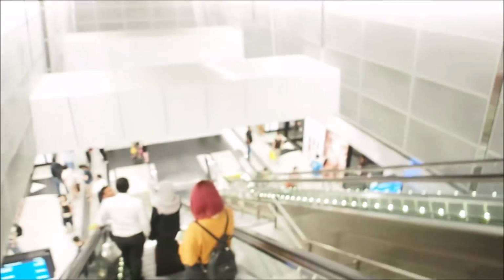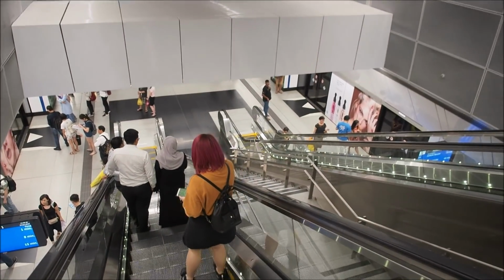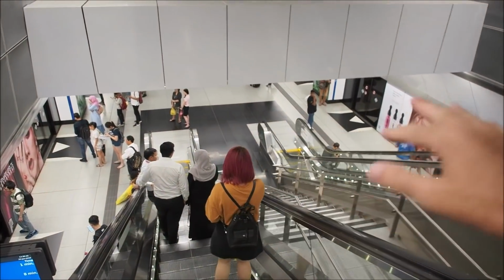Back in the MRT station. I spared you all the process of buying a token and all that kind of stuff. So we're just heading down to the platform now, which you never really saw last time in full. There's the full platform of the MRT.